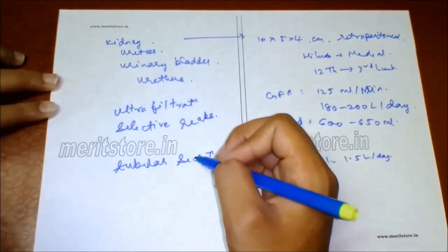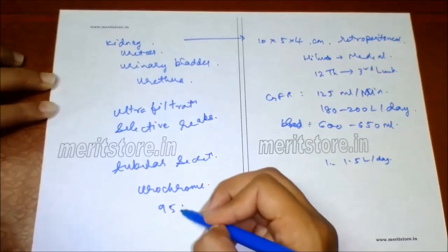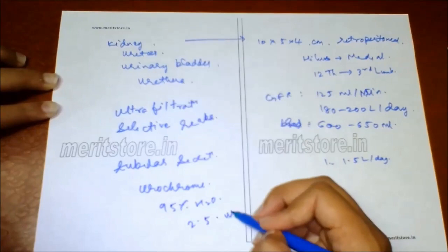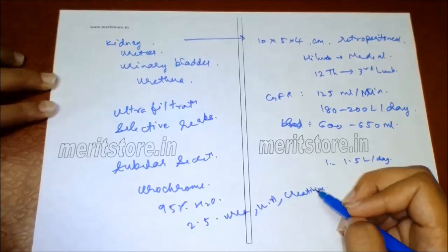Composition of urine is important. It consists of the yellow color pigment urochrome. 95% is water. 2.5% is organic substances like urea, uric acid, and creatinine. ADH or antidiuretic hormone also regulates the urine level, which we'll see further.